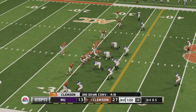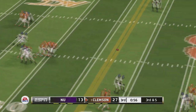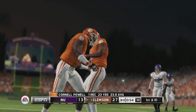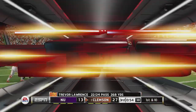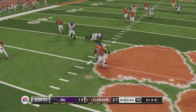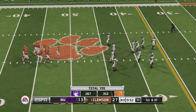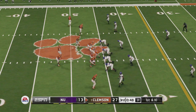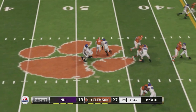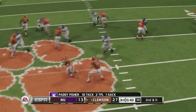They'll line up with five wide receivers. Gets it out quickly. And he's tackled around the 46-yard line. From the 46-yard line. First down. They'll bring him down for a loss on the play. That is a loss of 1 yard. That'll bring up second and 11.